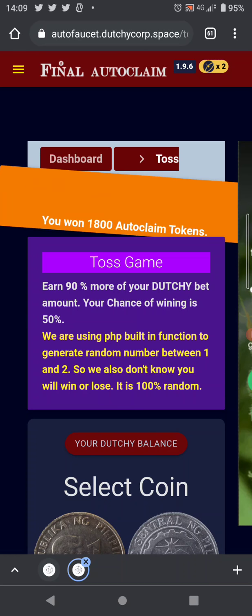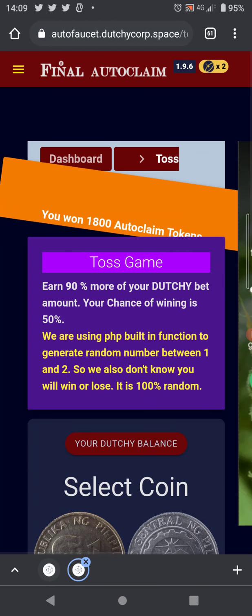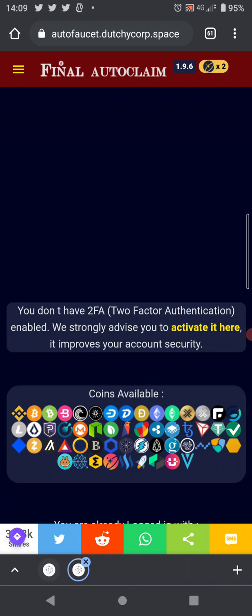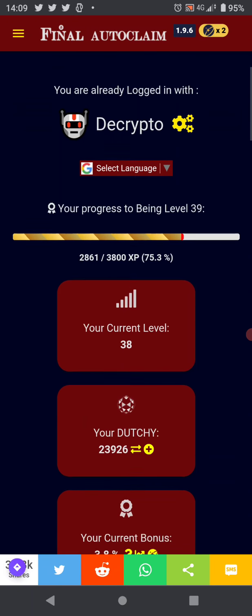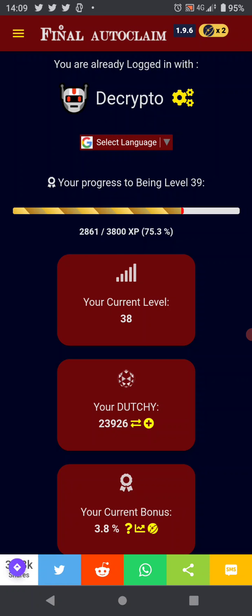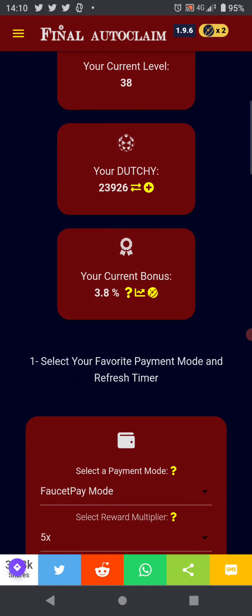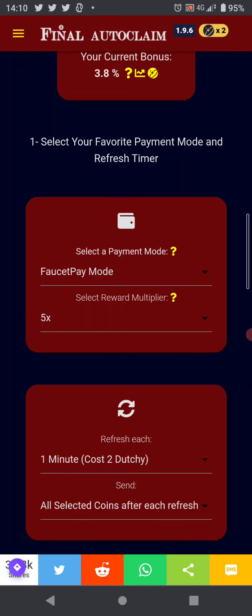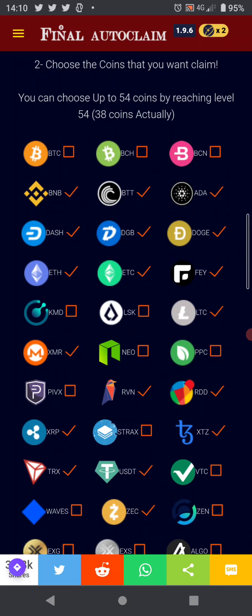So if I go back over to my dashboard, or balance? Yeah, I should be able to see these coins in my account now. So yeah, they've been added to my account. But that doesn't give you any XP, so it doesn't level up with all this. You just get Dutchy from the coin roll there, but you can lose a lot as well. I've lost quite a bit in the coin flip.